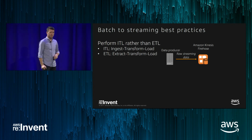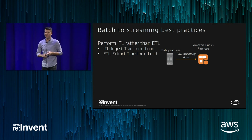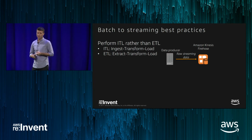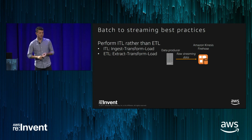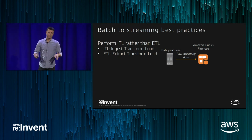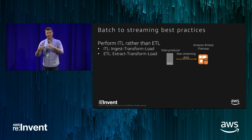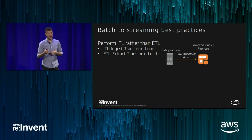Another best practice is performing ITL rather than ETL. So what do we mean by ITL? Ingest, transform, and load, as opposed to extract, transform, and load. So ETL, of course, means typically we extract data from another database, another data source somewhere else, right? We have probably relational databases scattered throughout my architecture, and ETL jobs are running to take data out of one, do some combination, and put it into another. Well, if I talk about ingest, transform, and load, that means I'm taking the data as it's created, I'm ingesting it, and then I'm transforming it and loading it into my downstream systems.